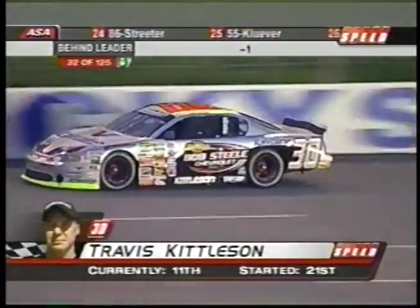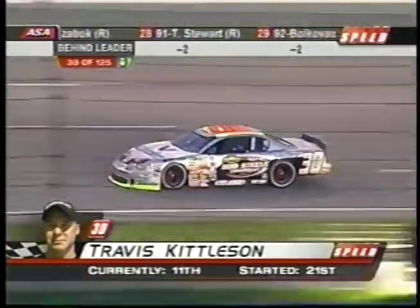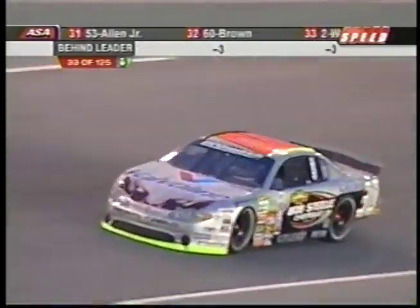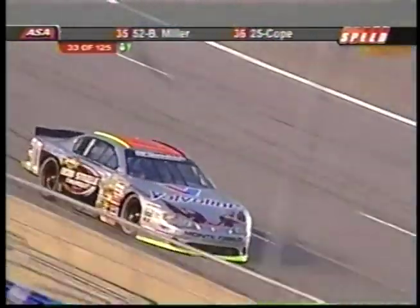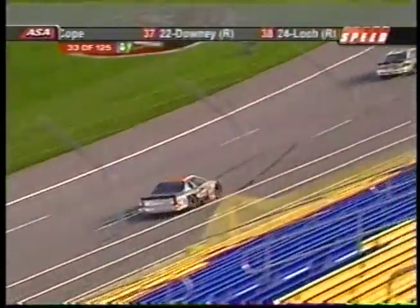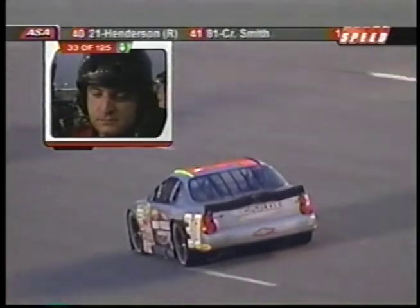He's moved up into third, and here is number 30, Travis Kittleson, the Bob Steele Chevrolet. Remember, he started 21st and has worked his way back up to 11th. He is once again showing an awful lot of determination, Rob. You know, Greg, he did line up 21st, actually dropped to the tail of the field before the start of the race because they were so disappointed.